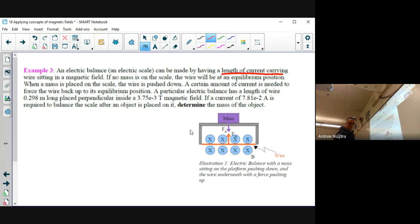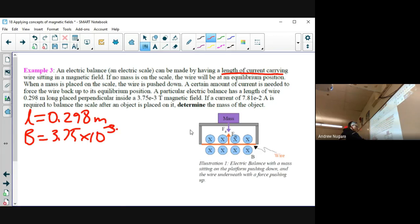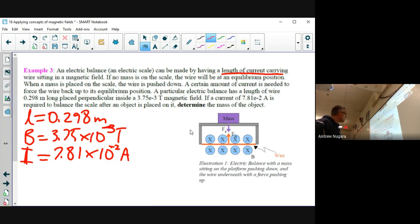So in this, let's write down the variables we have for this one, because this is a little more complicated. We have the length of the wire, 0.289 meters, placed perpendicular inside this magnetic field. B is 3.75 times 10 to the negative 3 Teslas. If the current, which is measured in amperes, A, but its variable is I, 7.81 times 10 to the negative 2 amperes, is required to balance the scale after an object is placed on it, determine the mass of the object.